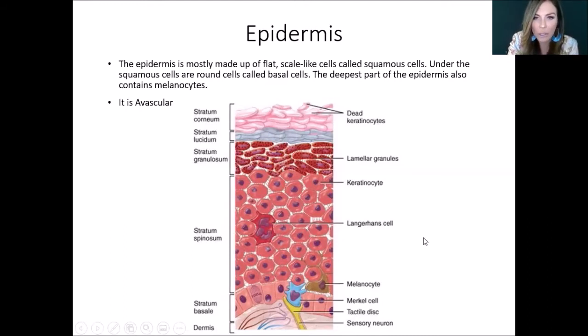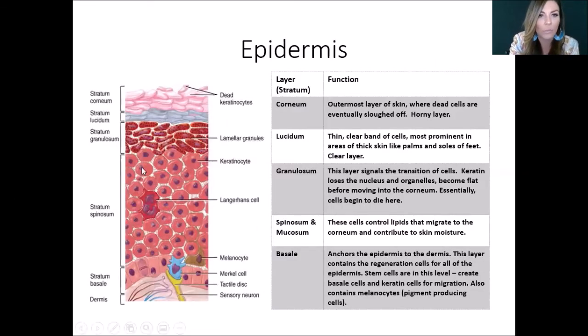Okay, so I'm going to go to the next slide just because it breaks down these layers a bit more. Different ways to pronounce these. I'm just going to tell you them, and then I'm going to say it the way I pronounce it. So it can be stratum or stratum. I prefer saying it as stratum. All of these layers start with that: stratum corneum, which you can also hear as corneum. So I like to say stratum corneum, lucidum, granulosum, spinosum, and then the last one is pronounced three different ways: basale, basale, and basal. I like to say basal.